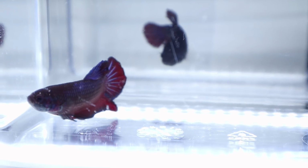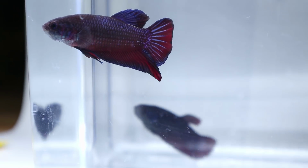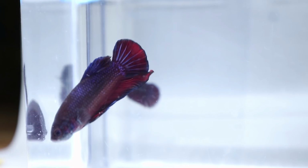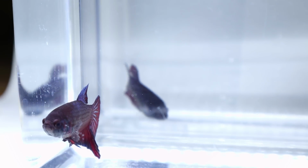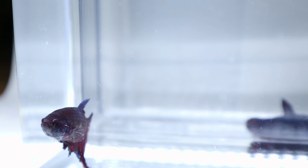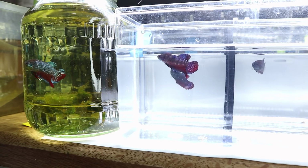He's gonna fight himself. I could bring in one of my big males, maybe. That might get him excited. Girls are excited a bit to see a male, but he's not so much. When in doubt, bring out the big guns.